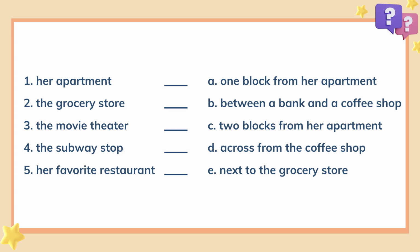My new apartment is in a very convenient location. It's between a bank and a coffee shop, and just across the street from the coffee shop is a grocery store. Next to the grocery store is a movie theater. The subway is just 1 block down the street. A block past the subway is my favorite French restaurant called Le Petit Bistrot. I'm glad it's so expensive. I might spend all my money eating there every night.